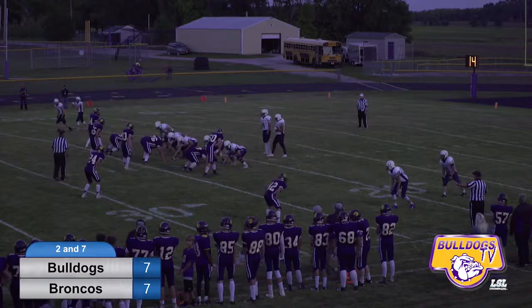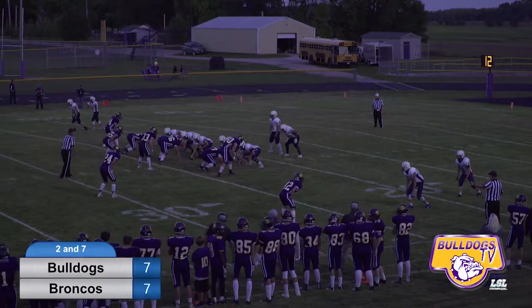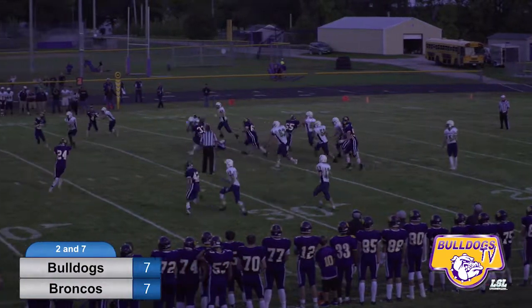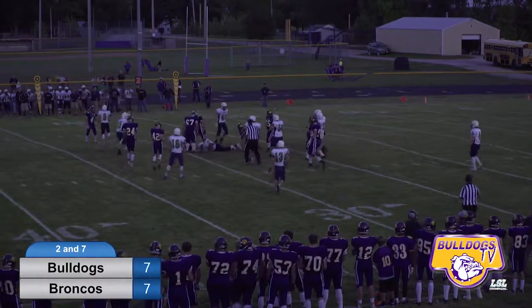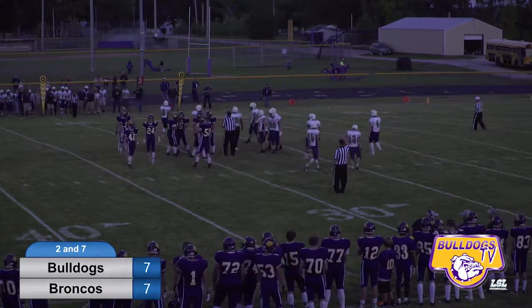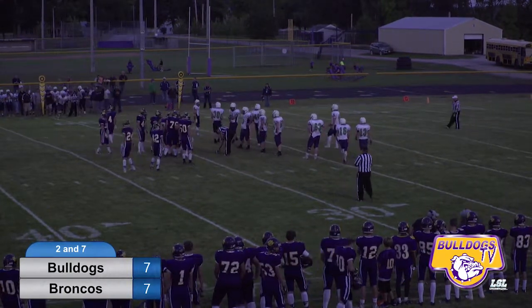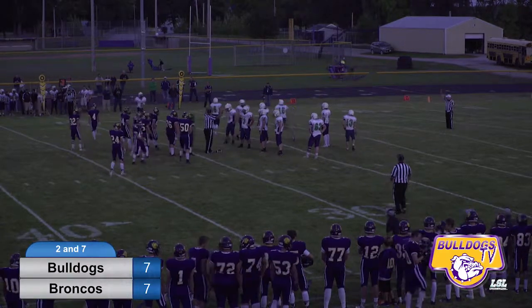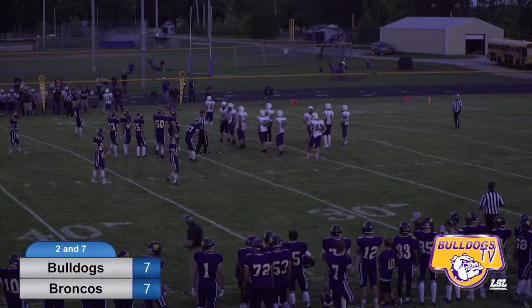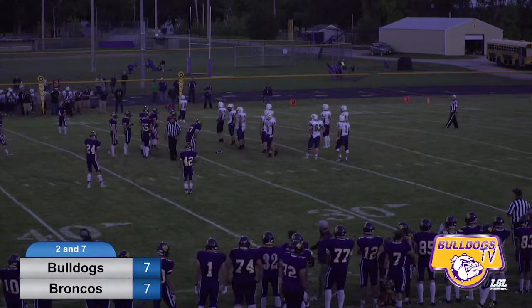And up to the line comes Barris out of the pistol with the running back to his left, and he gives it to him. That's big number 40, Cruz. And Tucker gets good yardage up to almost the 30. Going to put it down at about the 29. Close to a 1st down. Need about a yard. 3rd and 1.